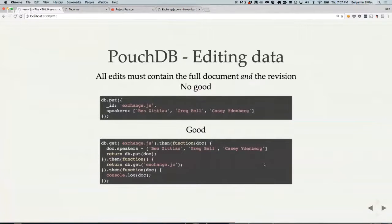Every time you do an edit in PouchDB, you need to give it back the full document. So you can't just edit certain fields. And you also have to give it something called a rev, or a revision. So you can do that manually. Usually it's easier to just do this type of chain here.